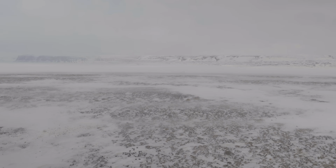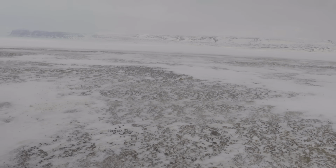The wind is blowing like crazy, so it's really nice weather for photography. It's so nice to see how the birds are almost unaffected by this kind of high wind. The three males there are not afraid of us. Even though we are sneaking a little bit around, they are not affected by our presence at all.